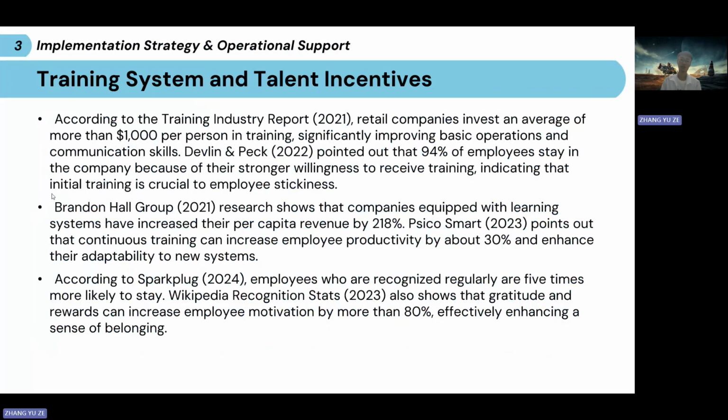Training system and talent incentives, according to the training report. Retail companies invest an average of 1,000 per person in training, significantly improving basic operations and communication skills. And Dylan Pig pointed out that 94% of employees stay in the company because of their stronger willingness to receive training, indicating that initial training is crucial to improve employee stickiness.